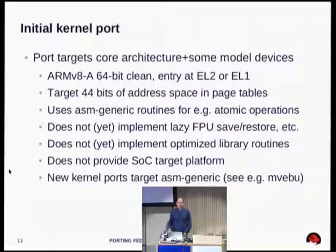And the initial port didn't support things like lazy FPU, floating point, save, restore, some of these optimizations that can get added later, and that work's going on now. It also did not provide an SoC target platform, so it wasn't trying to provide a generic base on which everybody could support many different shipping SoCs. There weren't any shipping SoCs at that point, any shipping chips with other devices on them. That work's ongoing now, so that some of these guys that are building the first 64-bit ARM chips have a target that they can work with.